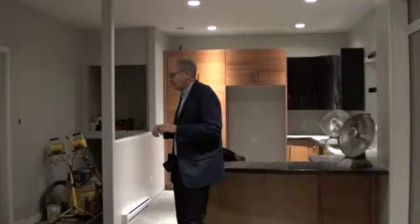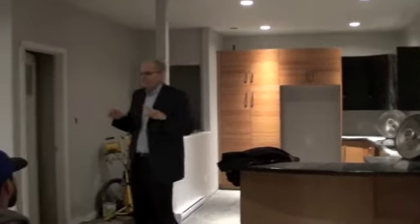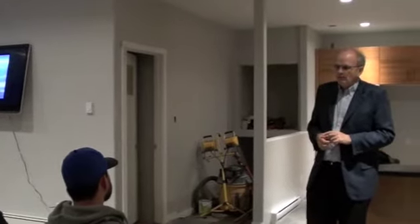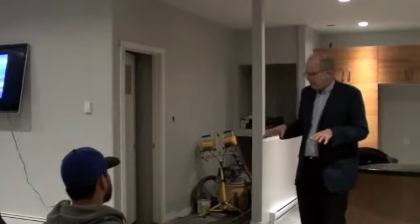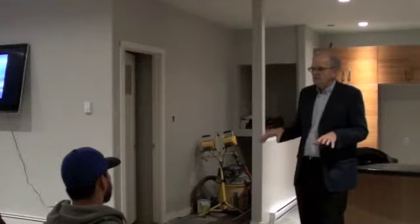degrees Celsius inside the place. It was just like a greenhouse. It was just way too much glass on the south side. So what would be the most that you could have? Well, it depends on the amount of mass that you have in the home.